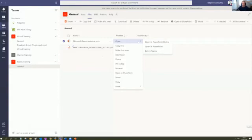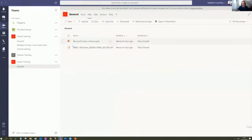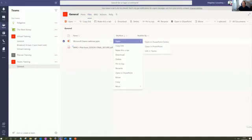Again, for those who didn't see, because I was probably a little bit too quick, next to this document, which is the webinar slides that Jacob and I were working on, click on the three dots, click on open, and it gives you a number of options. Open in PowerPoint Online, open in PowerPoint, that's your desktop version, or edit in Teams. I'm going to choose edit in Teams.